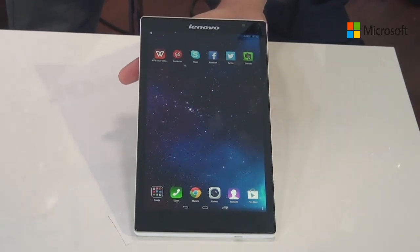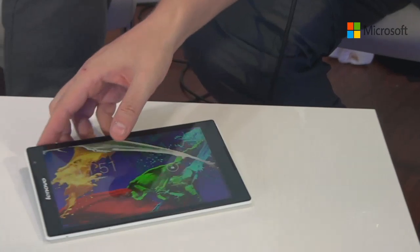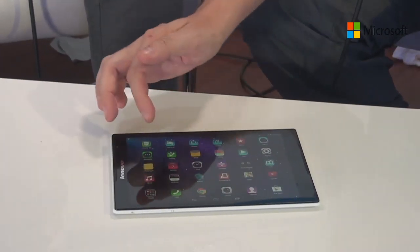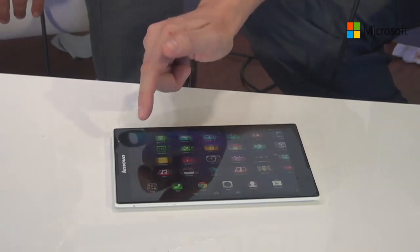Well, this one only lasts about 7 to 8 hours. With a full HD screen, it drains a little bit more battery than the standard. It has 2 gigs of RAM inside with 16 gigs standard on the eMMC. One RAM is specifically designed to run the screen.